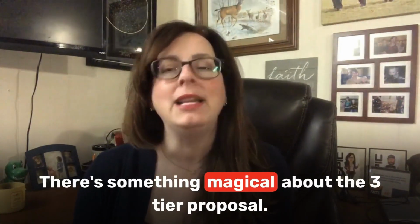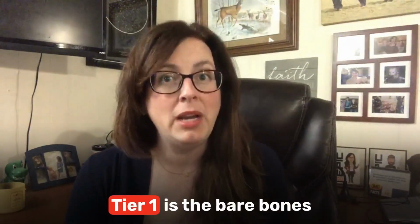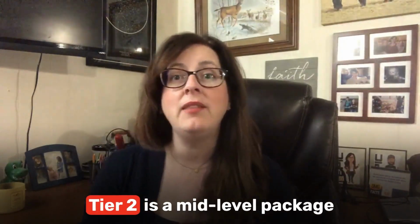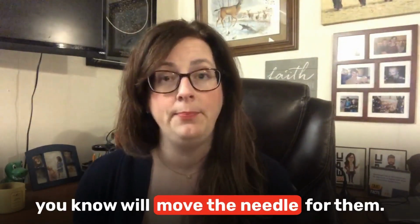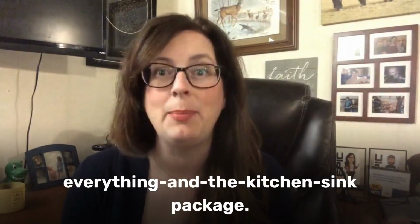There's something magical about the 3-tier proposal, and here's how I set it up. Tier 1 is the bare bones basic deliverables they said they wanted. Tier 2 is a mid-level package that includes everything they said they wanted, plus some really key add-ons you know will move the needle for them. And Tier 3 is the high-level everything and the kitchen sink package.